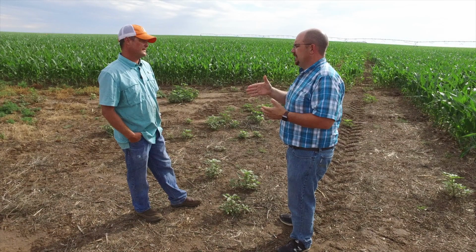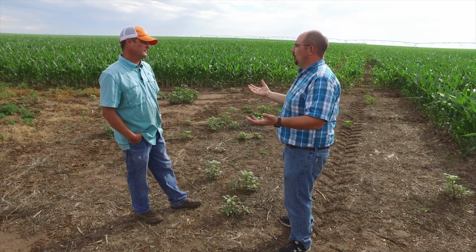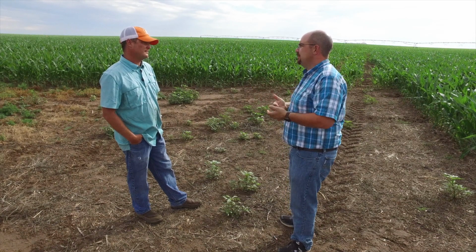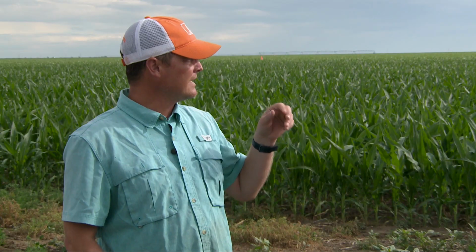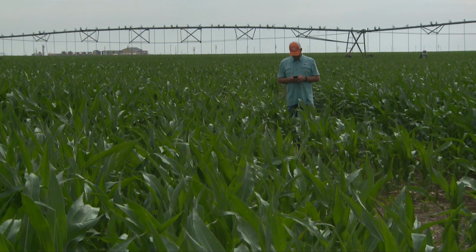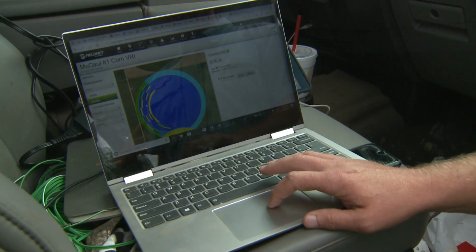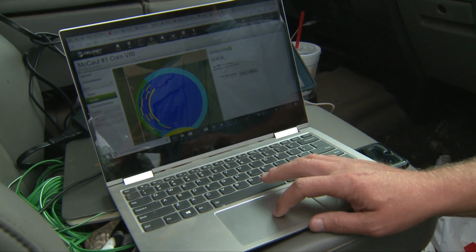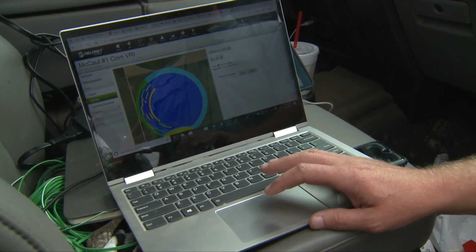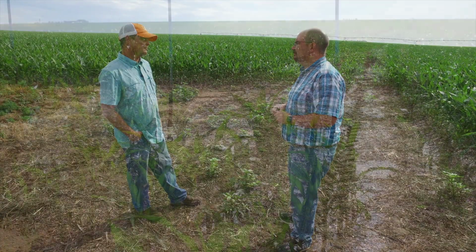A lot of that is technology that can be monitored anywhere around the world, and you're able to make adjustments, like you said. Yeah, I can change the speed of the pivot, I can change the pressure on my electric well with my phone, and then if I want to change the settings on the variable rate irrigation, I can pull my laptop out here in the field and just click on a polygon on a map, and it'll change the volume of water going out per minute.